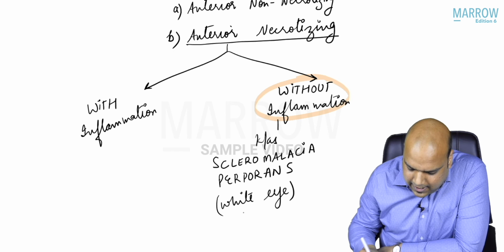So the first opening is a very important opening, and that we call the lamina cribrosa. Lamina cribrosa is a sieve-like opening to transmit the optic nerve. Okay. If you understand, I hope you will be able to remember this just by this.